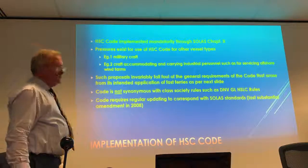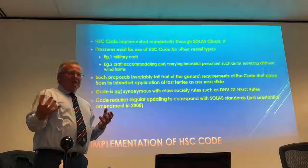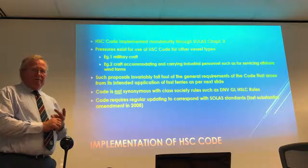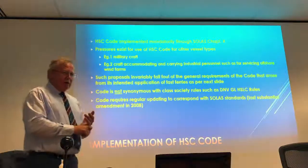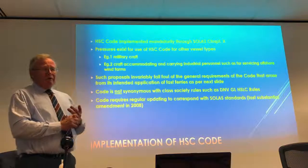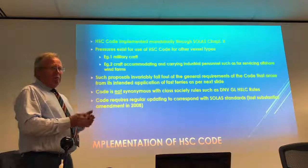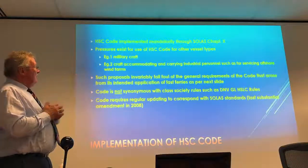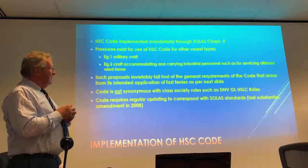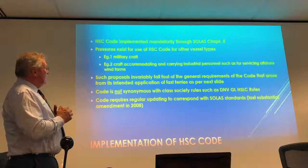When it comes to its implementation, it's implemented through SOLAS Chapter 10, which certifies that a craft that is constructed and equipped in accordance with the code satisfies the requirements of various chapters of SOLAS, in particular Chapter 2.1 on general structure and construction, Chapter 2.2 on fire protection, Chapter 3 on life-saving appliances. The radio requirements are just taken from SOLAS, and certain life-saving equipment or shipboard equipment is also taken as meeting standards of certain regulations in SOLAS through SOLAS Chapter 10.